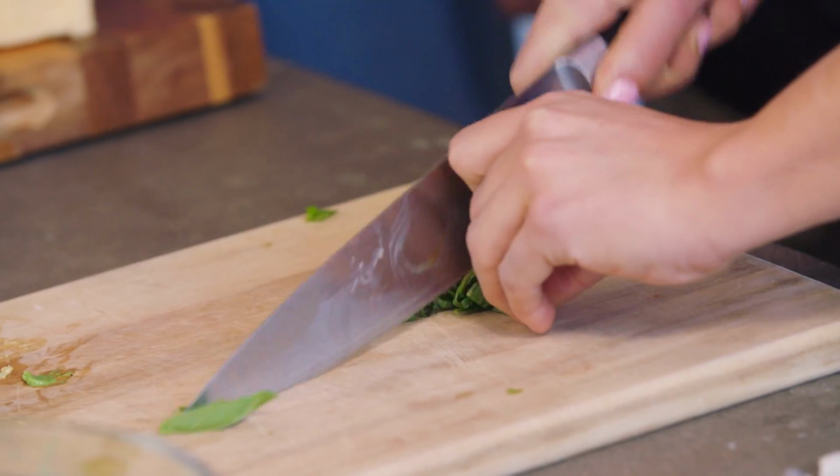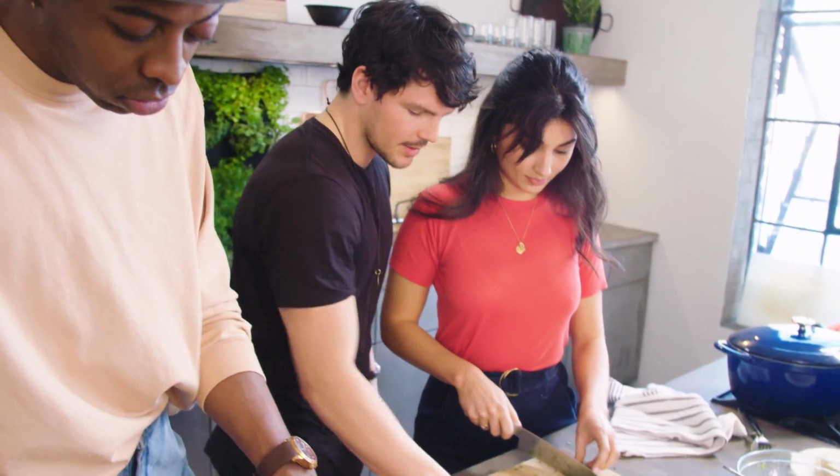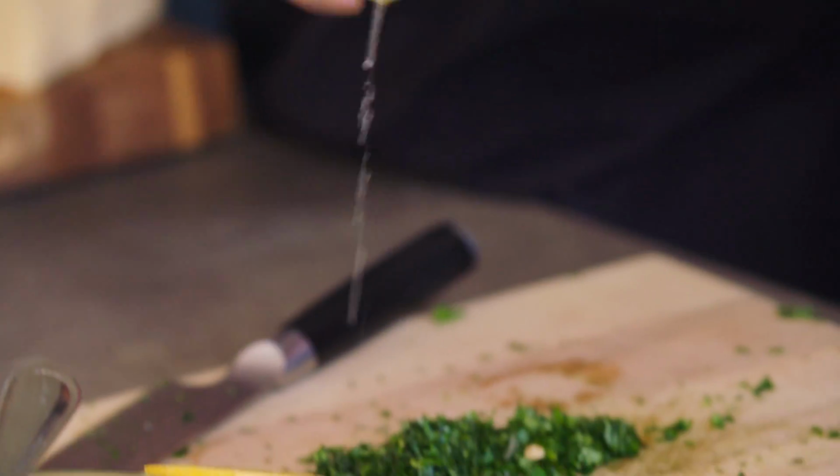You do need some citrus. So we're going to roll out our lemon. If you add lemon juice to basil or any herb, it brings out natural sweetness. Oh, really? So I want you to drizzle initially some lemon juice on this before pouring into the actual guac or the avocado part first.